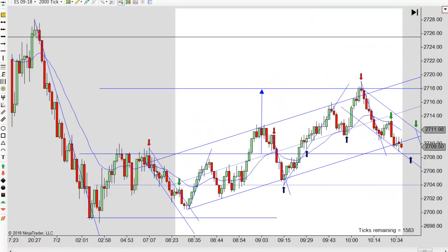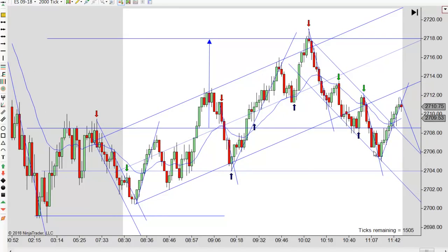So there is an uptrend here, but this looks more like a range. Look how we're on both sides of the EMA. Even we're still right here, and even in through here, the range was still coming into play.